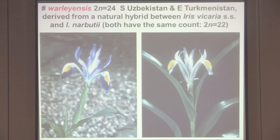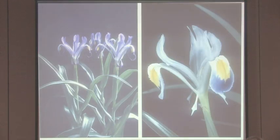And related is Iris worliensis, 2n equals 24. Quite widespread in Uzbekistan and Turkmenistan, but again it's a species that's derived from a natural hybrid between Iris vicaria sensu stricto, that is the very coloured one, and Iris narbutii, a very dwarf species with a dark blade to the folds. And they both have the same chromosome count, but then a couple of chromosomes have been added on with disploidy, and it has extended through its own range. Quite variable, very characteristic with this dark blade to the folds and bright yellow patch around the crest.